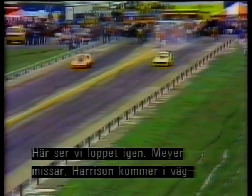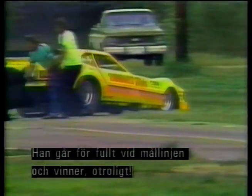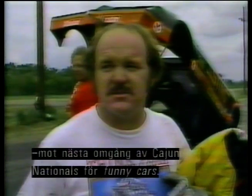Here's the race again. See Myers shake the tires. He has to back off. Harrison is going down the quarter mile, but Myers recovers, and watch this top speed charge. Blows his doors off at the finish line and wins the race. Incredible. And Billy Myers coasts off the end of the quarter mile, pipes smoking, to the next round of the Cajun Nationals Funny Car Eliminator Championship.